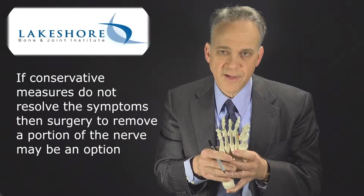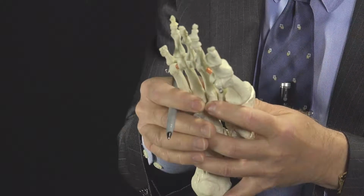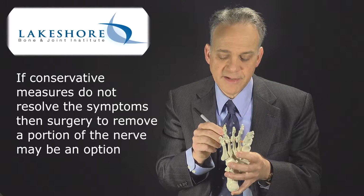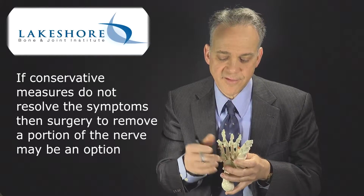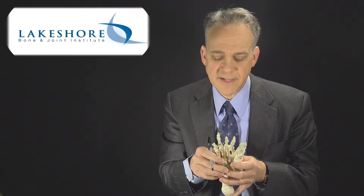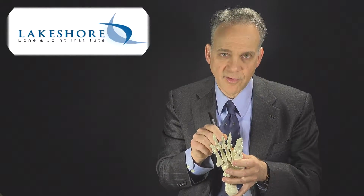At that point, we could offer the patient surgery, which would involve actually removing a portion of the nerve. And with this type of surgery, it's usually very effective. Patients typically respond very well to the surgery. The surgery could be done from the top of the foot or the bottom of the foot. I would say, based on my experience of over 30 years of doing this surgery, that most of the surgeries that I've done, and certainly most that I've seen other people do or other people have coming to me from other doctors, were done from the top, where they're trying to find the nerve, which is actually more located in the bottom.